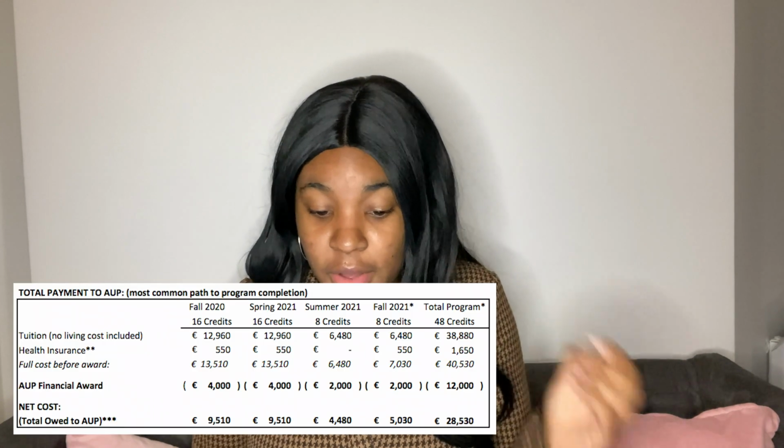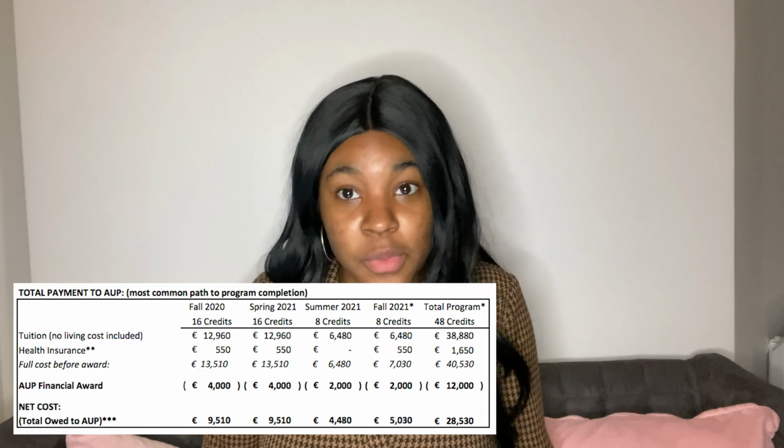So through this section, I'm gonna just throw up my financial aid letter, the award letter that I got from AUP shortly after I paid my tuition deposit and signed, and then I received this award. So I'll just show you guys and then just talk through it. I was really fortunate and blessed and thankful to receive a €4,000 per semester AUP tuition award.